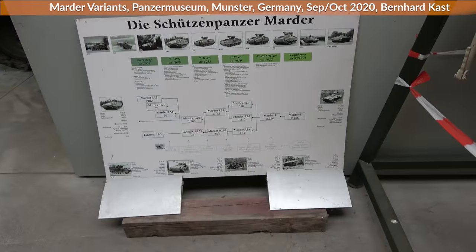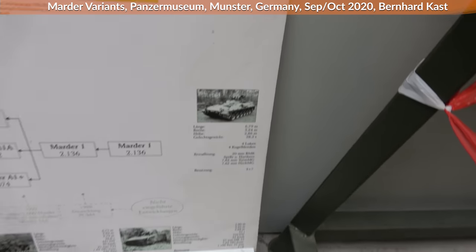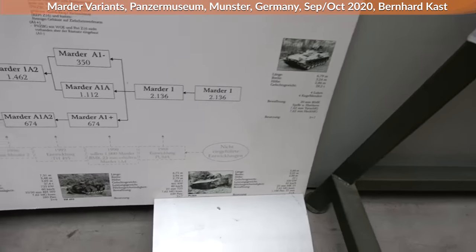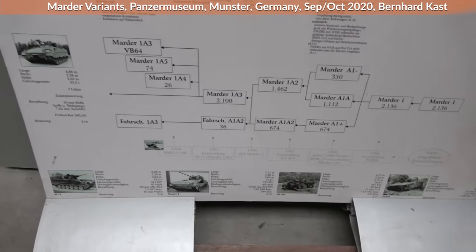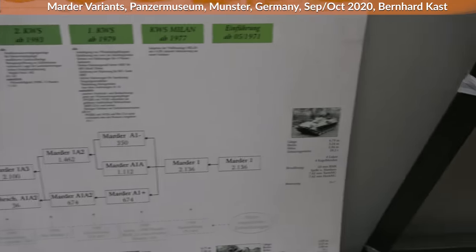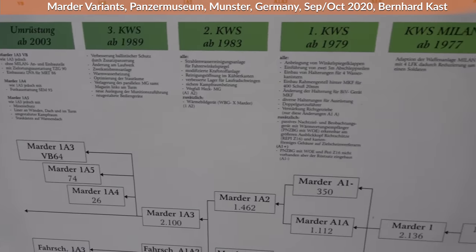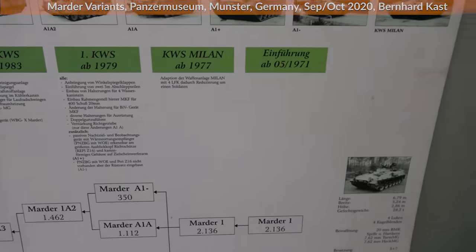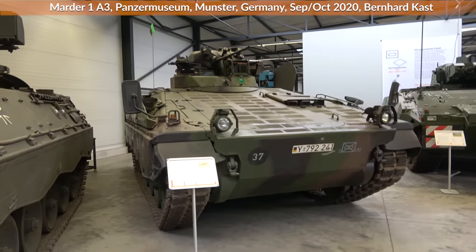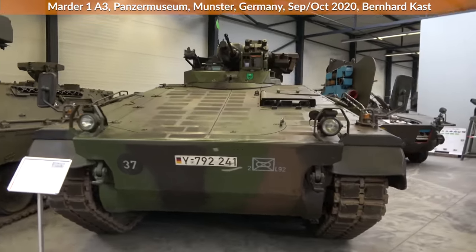Now one question arises: what variant of the Marder will be sent to Ukraine? Because there are many different variants of the Marder, as you can see from this variant tree from the Panzermuseum Munster. Be aware that this tree is only up to the A5, whereas the newest variant is the A5A1 from 2010-2011.